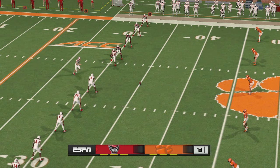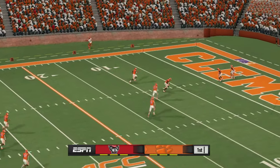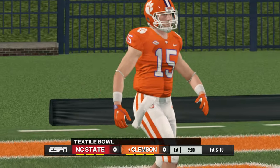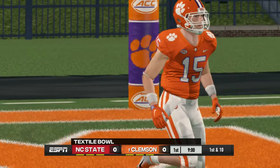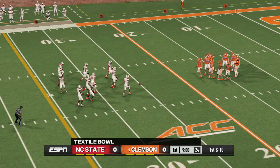We'll see how these two teams play in this game as they prepare for the opening kickoff. He kicks it off, and he got all of that one. This one's going to be down in the end zone for a touchback. So here comes the offense taking the field for the first time today.